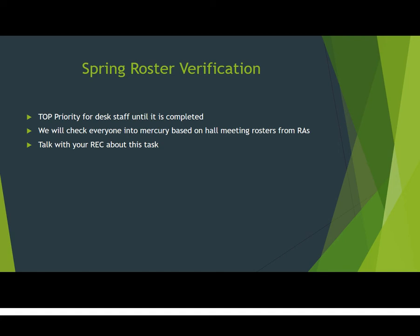We don't do that in the spring. People don't have to turn their keys in to go home, they get to keep them. So people just show up. RAs will have hall meetings where they'll take attendance. After that, they will bring their hall meeting rosters down to the front desk so the desk staff members who are there can just check people into Mercury.